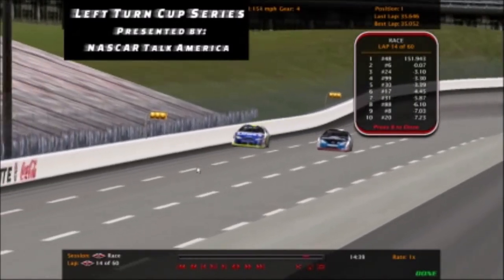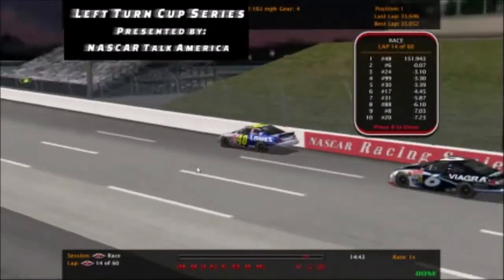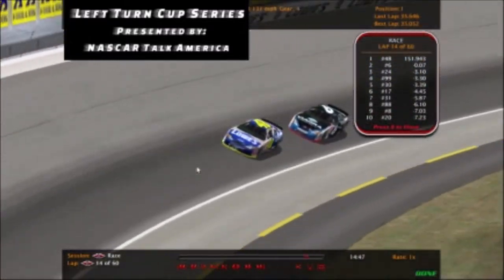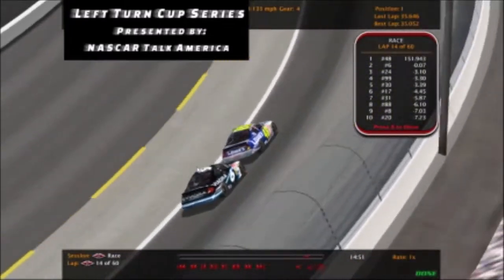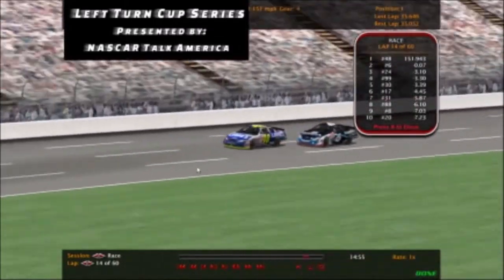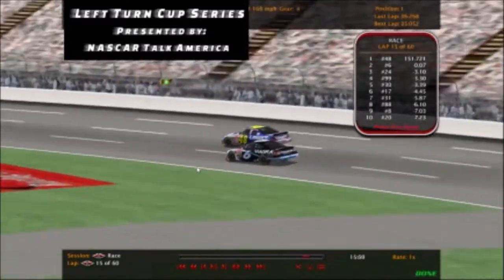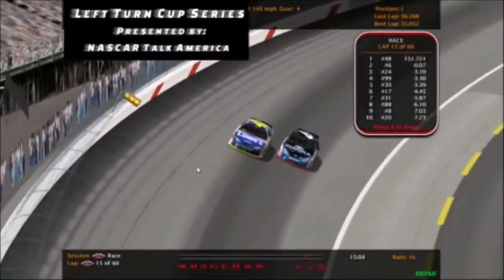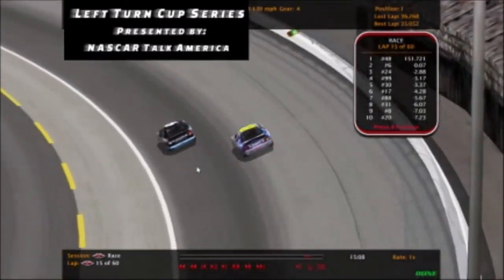Side by side on the back straightaway for the lead. The rest of the field is 3 seconds back. Johnson clears the 6 once again. So Johnson clearly, the outside is working for him. The inside, Martin's definitely faster on the inside, but isn't any faster than Johnson is on the outside, as the 6 gets back to the inside here again of the 48. And he's going to throw it into that turn and clear him.